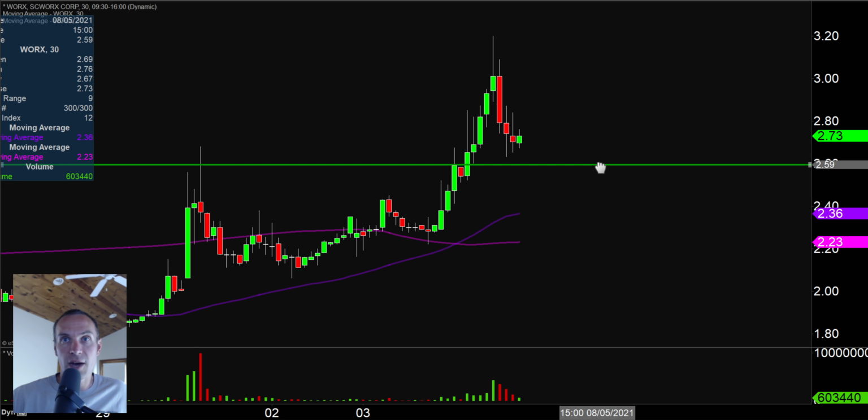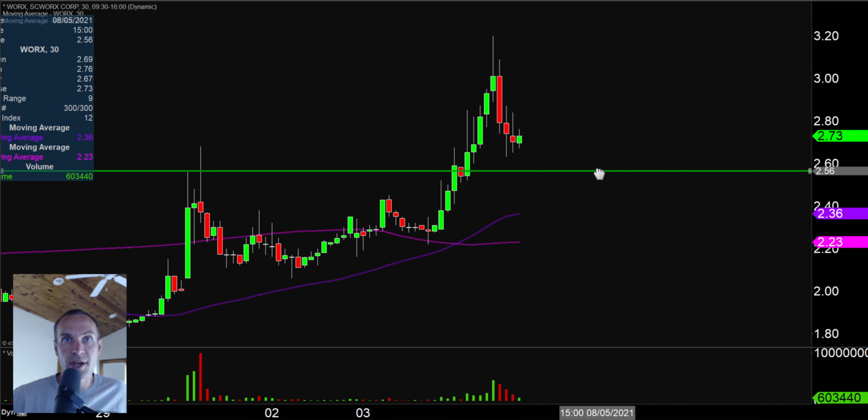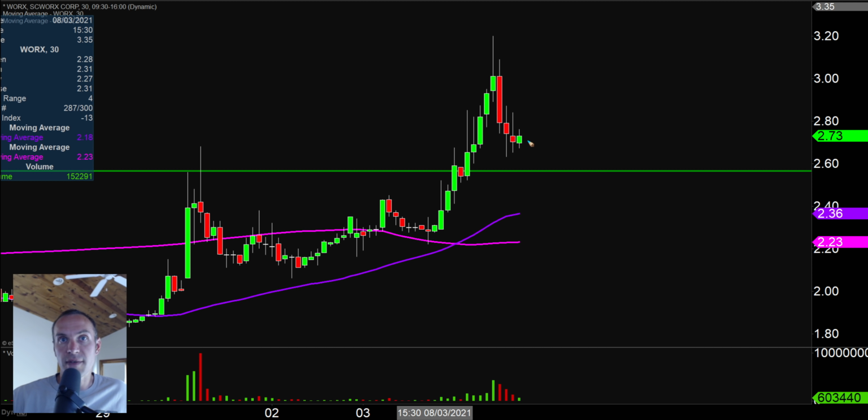And an interesting area now from a pullback perspective is going to be right down there around $2.55, as that was a previous area of resistance. And if the price were to come down there and even behave and bounce around like that, at that point you'd have a very nice pattern that would start to take shape. Just generally speaking, you'd have a downtrend there. You'd have that level right there.